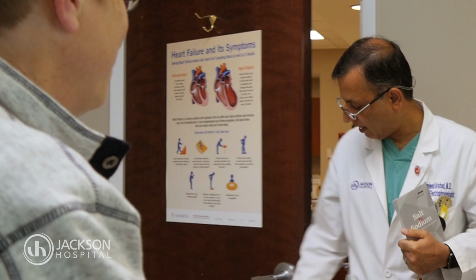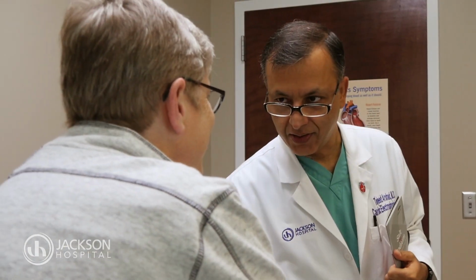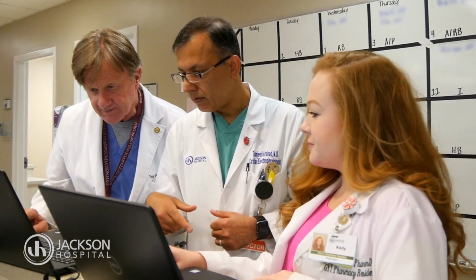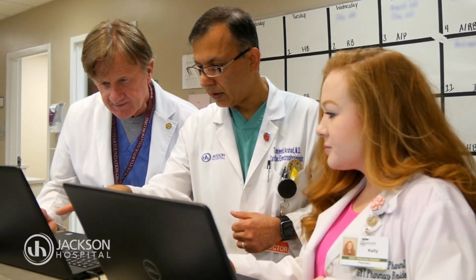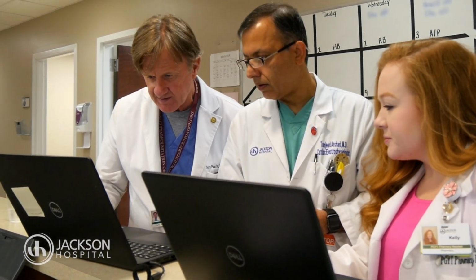So heart failure is a complex disorder. It involves a team approach, and we do have such a team here at Jackson Hospital. We set up a heart failure clinic last December, and we have seen close to 50 patients in that clinic. The clinic comprises a physician and a pharmacy team that help make sure that patients are on appropriate medications and they are taking those medications.